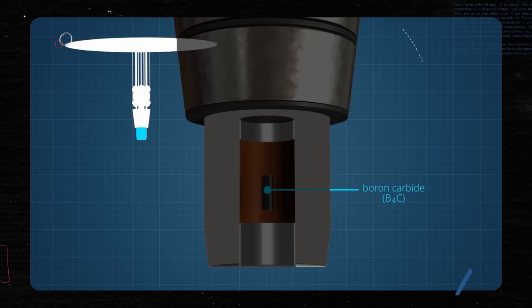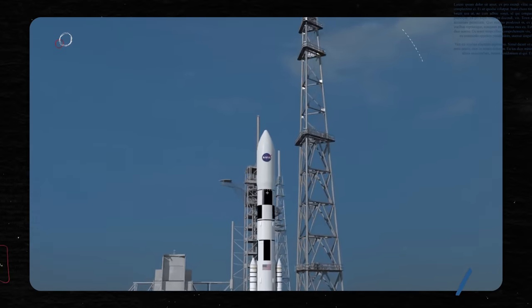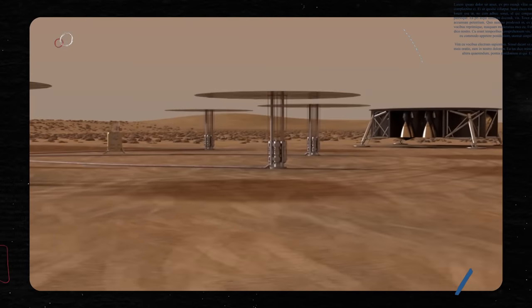So the control rod is used as an on and off switch for the reactor. When it's inserted into the core, the reactor is off. When it's withdrawn, it turns on. For reactors like kilopower, the off position will be maintained until it's transported to where it's needed. And only then will a small battery be used to withdraw it, initiating criticality.